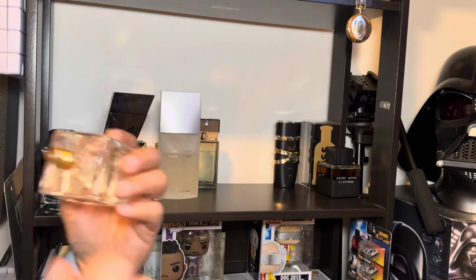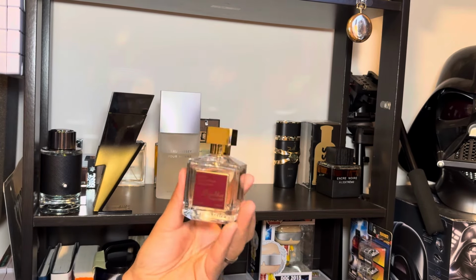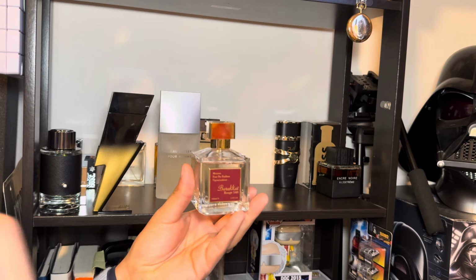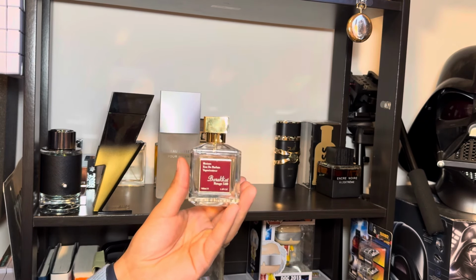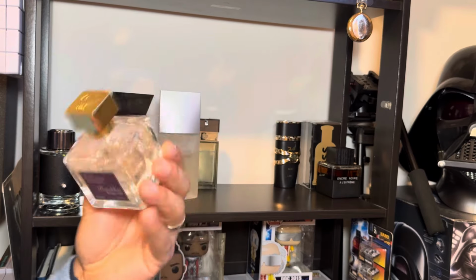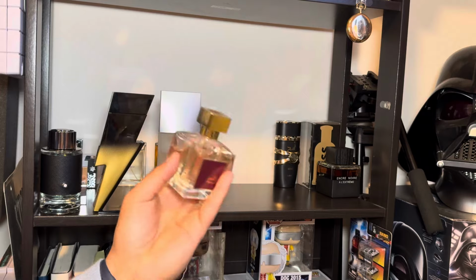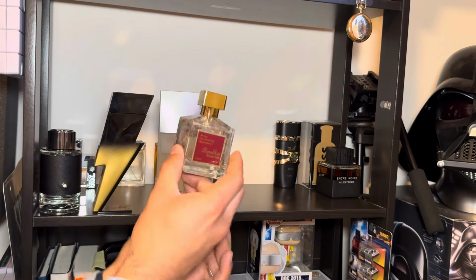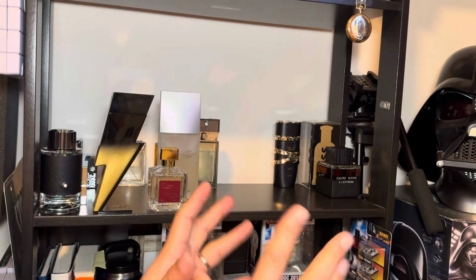And this, whew, this smells like cotton candy. So good. Smells like sweet peach too. It's weird, but it just smells like you just want to eat it. This is 100 mils, and it does look small, but it is heavy. 100% you could blind buy this with an asterisk, like a disclaimer.